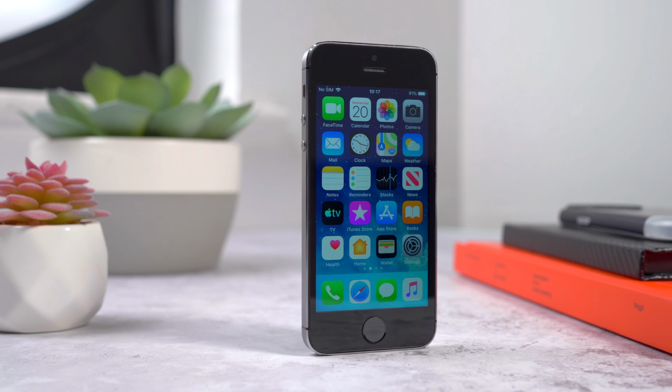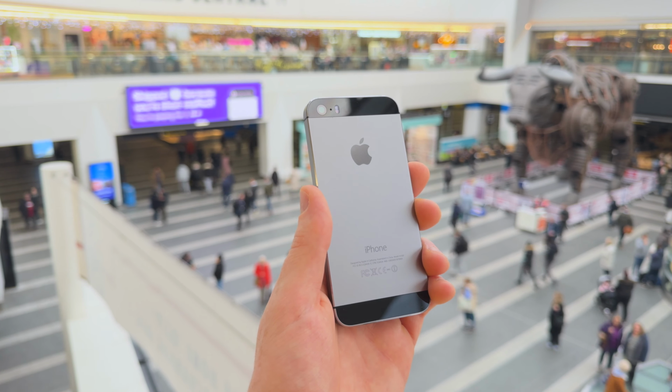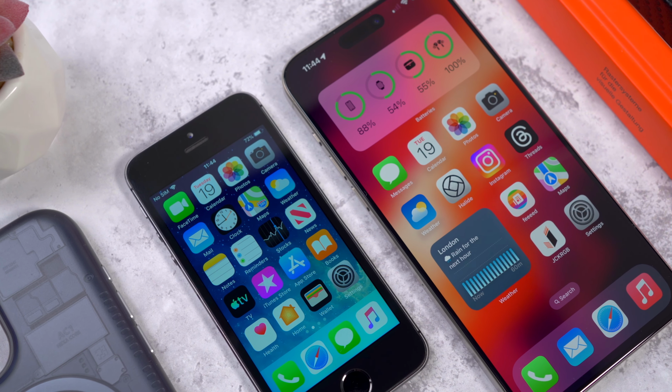To me, the 5S is one of the most iconic phones that Apple has ever made. The design has stood the test of time, and with it brought a lot of features that we take for granted today. Can you use a 5S in 2023? I mean, yeah, it works, but you probably shouldn't.